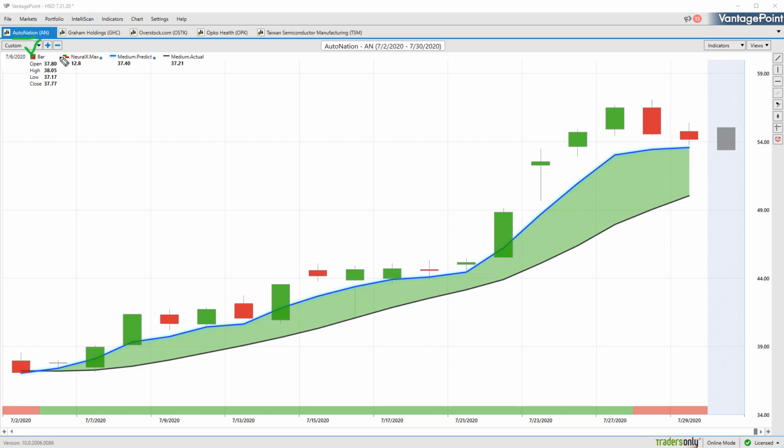So we're going to start here with shares of Autonation. We've got Graham Holding Company, Overstock.com, Opco, and TSRM. And I wanted to use these examples to really show all the different components that we have here within Vantagepoint, whether that be the predicted moving average, this neural index at the bottom, and also this predicted high and low that you're provided each and every trading day, in addition to really reviewing a couple companies we've brought through over the past few weeks here.